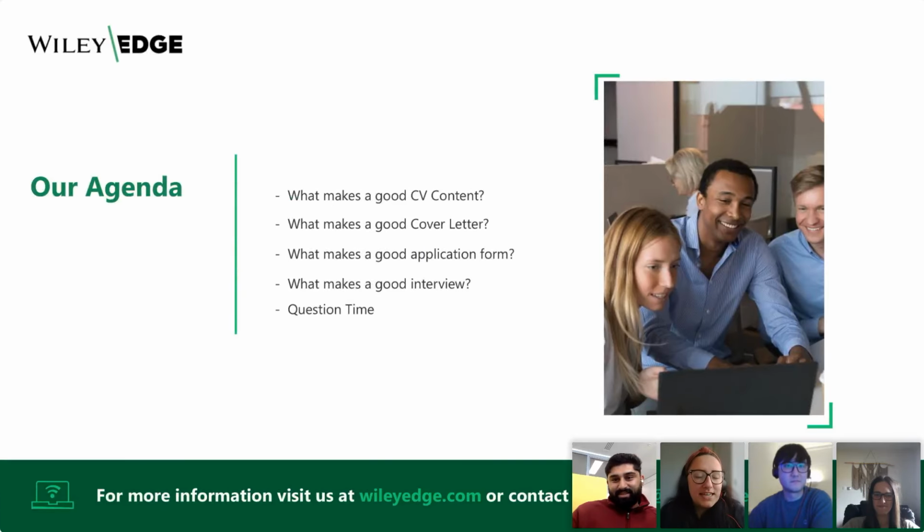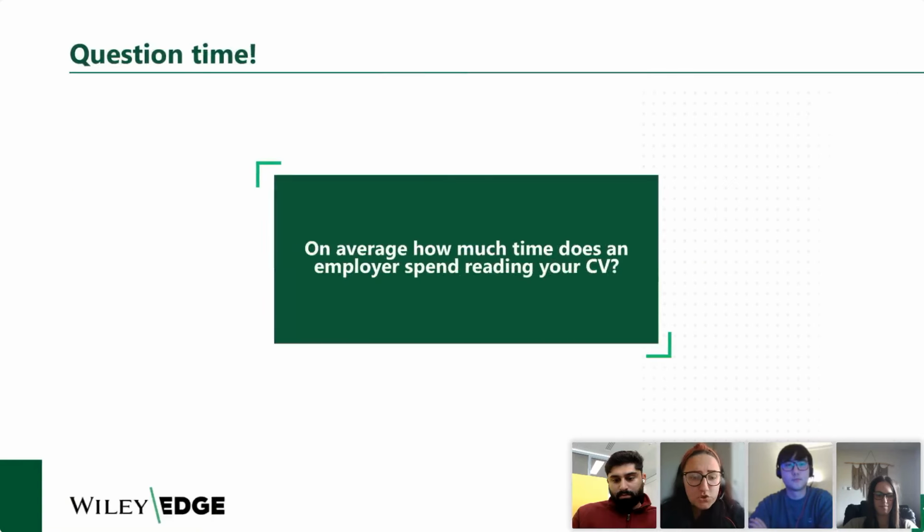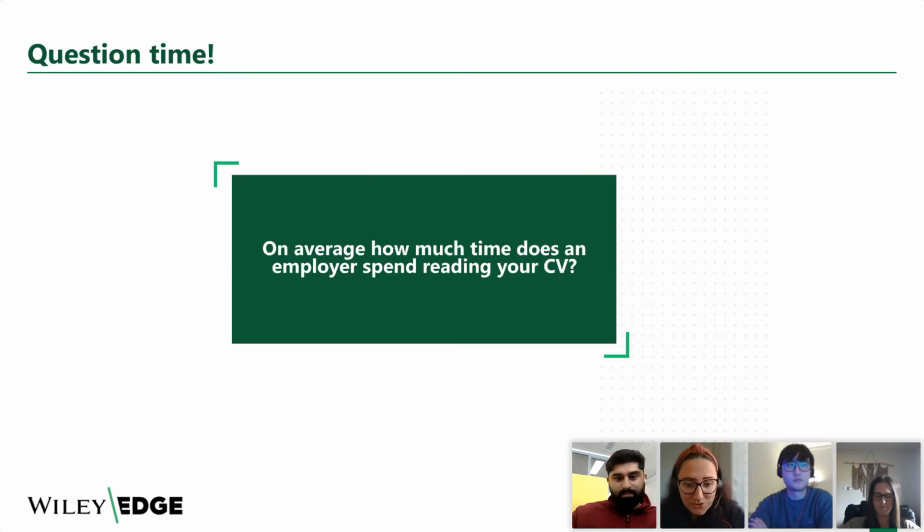So next up, just to give you all a bit of an idea of what we're going to run through, we're going to talk about what looks good in your CV and how to map that out. We're going to talk about what looks good in a cover letter, what makes a good application form, and what makes a good interview. And as mentioned, we have that time at the end for any questions. So feel free to make notes as you go on. Like mentioned as well, the session is recorded, and if you've got any questions, we can address that as we go through. Ravi was going to cover the question time with you guys, but due to the technical issues, you won't hear his voice today, so apologies for that.